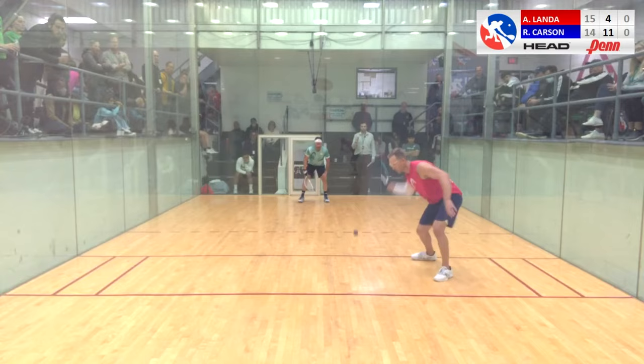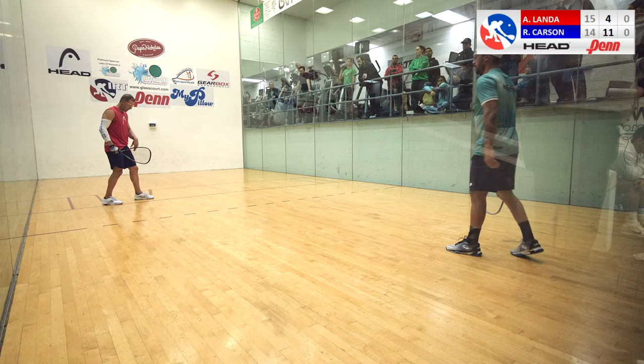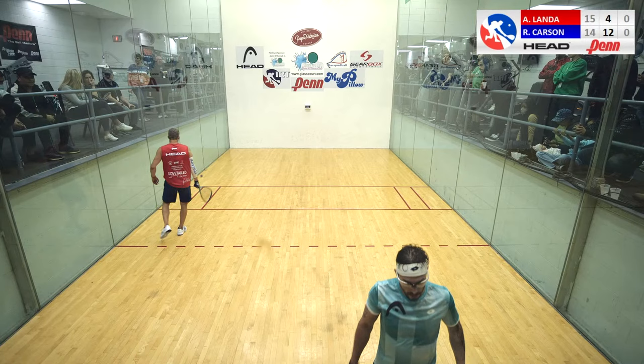I mean, this is where you have to play the numbers, Dean. I mean, against Rocky Carson. Yeah. Alex Landa needs 11 points to win game 2 in the match, but if he goes to a tiebreaker, he still needs 11 points for him. It's the same. Good pickup. Landa missed an easy forehand pinch kill.